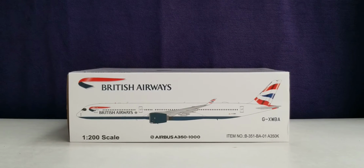Now you're looking at the bottom of the box. As you can see, it has the same information as the top of the box I showed you earlier on, okay?